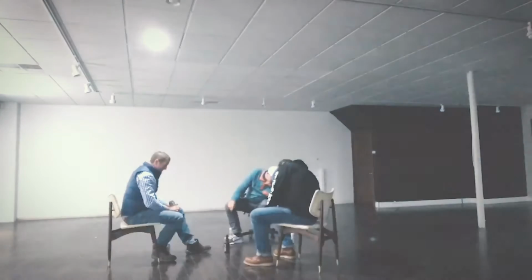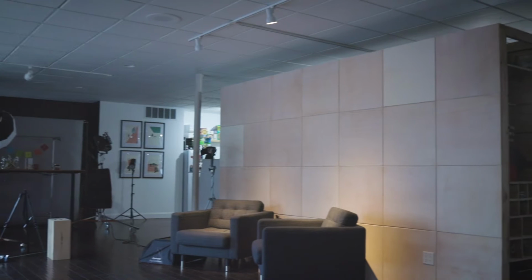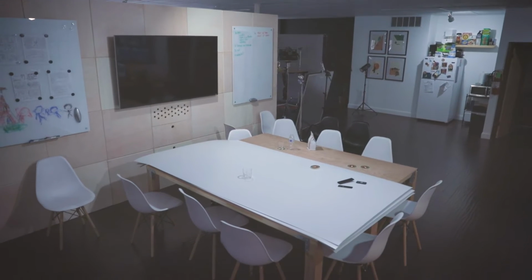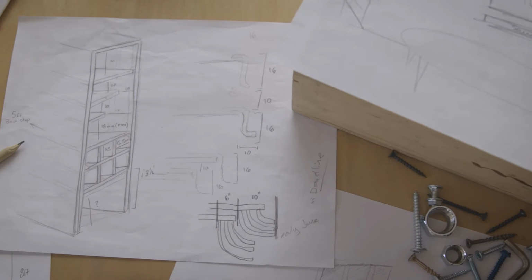a video production studio. One thing we knew we wanted to do was break the space up in half. The front half of the space would be for production. The back half of the space would be for office space and post-production. Another issue we knew we were going to deal with was storage space for our equipment.